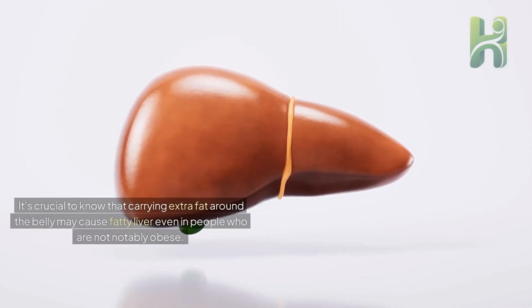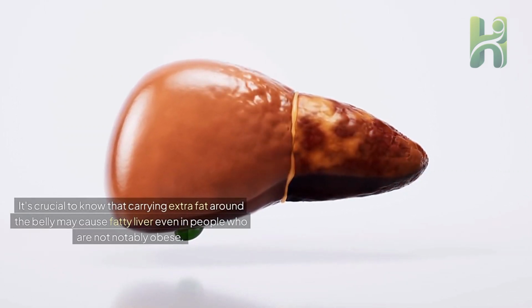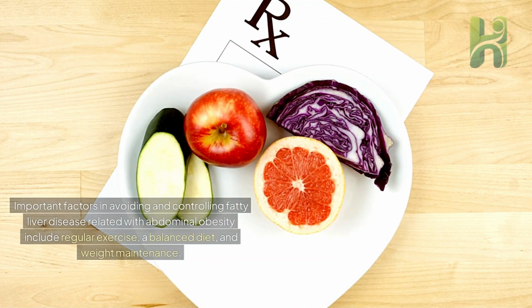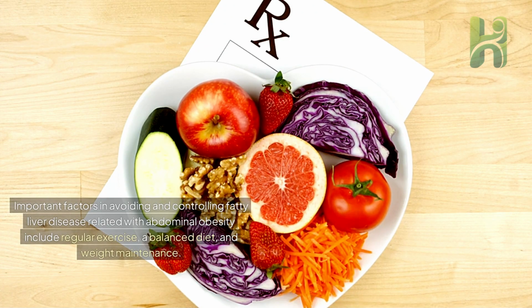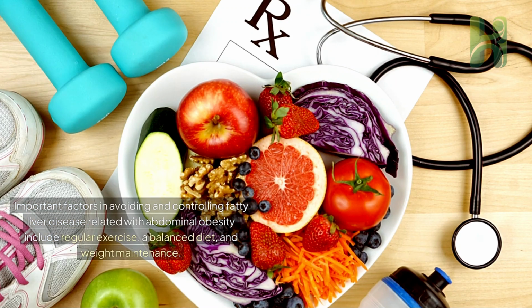It's crucial to know that carrying extra fat around the belly may cause fatty liver even in people who are not notably obese. Important factors in avoiding and controlling fatty liver disease related with abdominal obesity include regular exercise, a balanced diet, and weight maintenance.